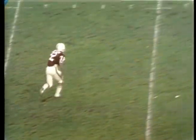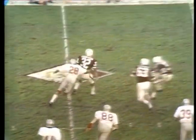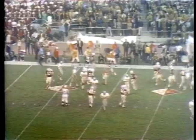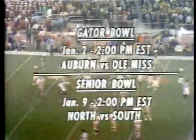Stan White kicking. High. Coming to Sanderson on the 6. The 15, to the 20. And buried under on his own 22-yard line. He was hit by Harry Howard, the defensive back.